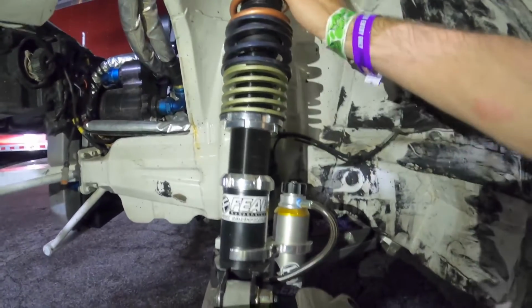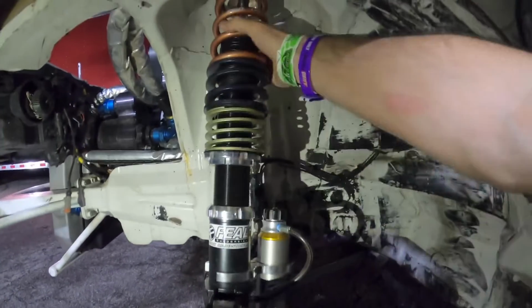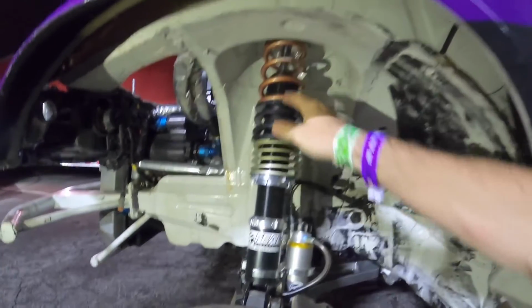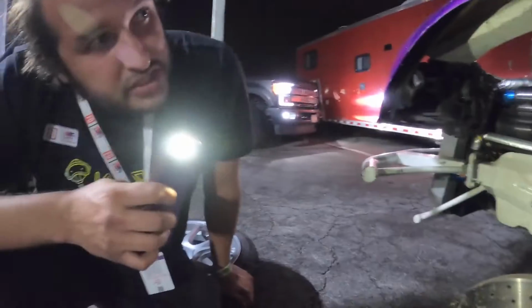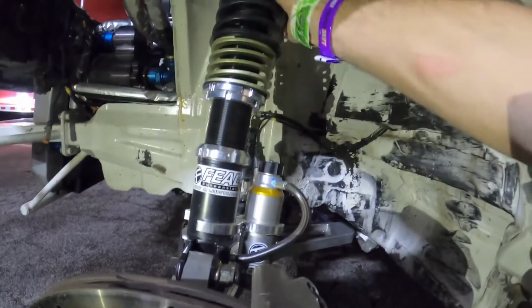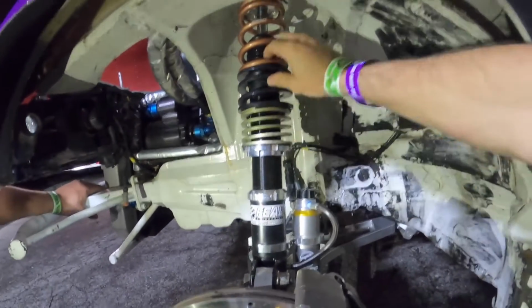This is very interesting. You have a medium spring, or like a helper spring, and a full spring. I wouldn't even know what to call this. Tender spring or something? What do they call that? I'm not sure. I just know that's how Rick had it set up. Yeah. And he had it that way to basically imitate a progressive spring.